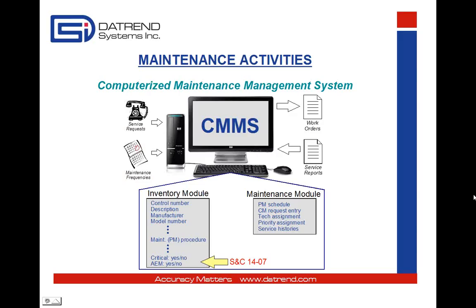Many clinical engineering departments are fortunate to have a computerized maintenance management system that helps planning and monitoring of activities. Inputs to the system are the CM requests, which could be phoned in, but for a modern CMMS, they might come through a web portal. For regulations, preventive maintenance frequencies are set by a manufacturer. Or, alternatively, you can use an AEM program based on a documented risk analysis.